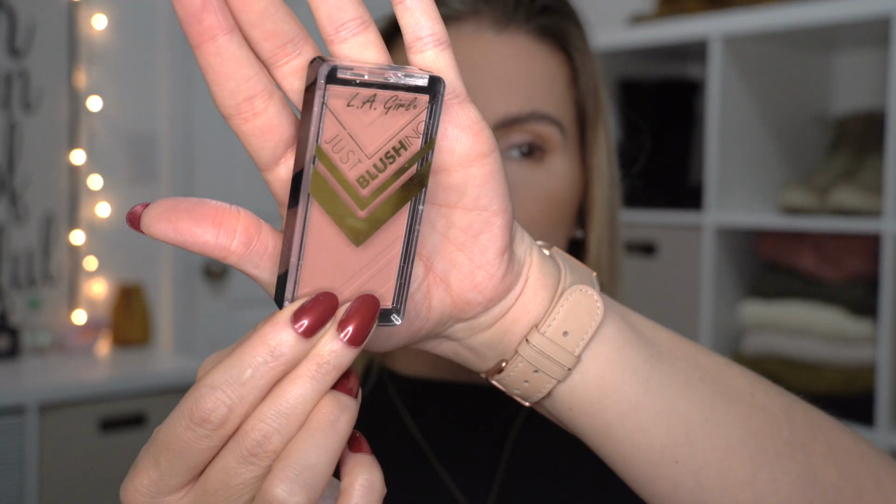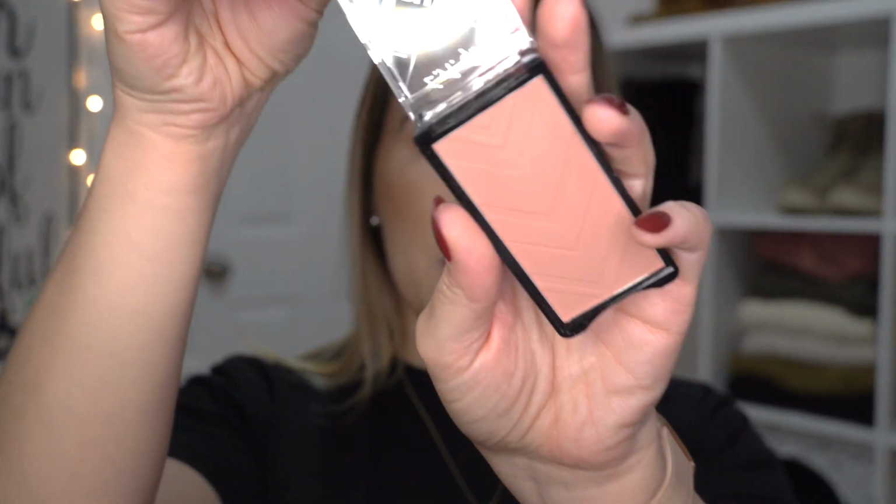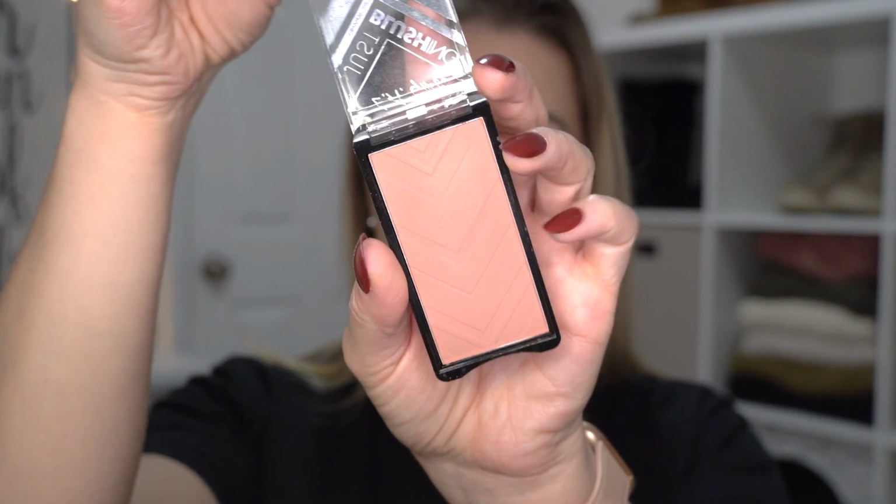All right, and then one of the blush products I've been loving is this LA Girl Just Blushing blush in the color Just Playful. It's a really pretty mauve pink, a matte mauve pink.